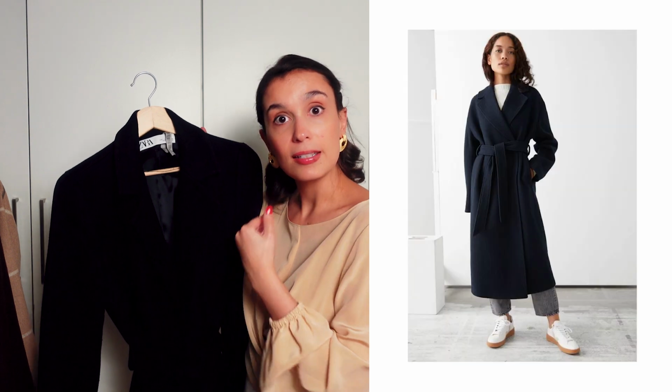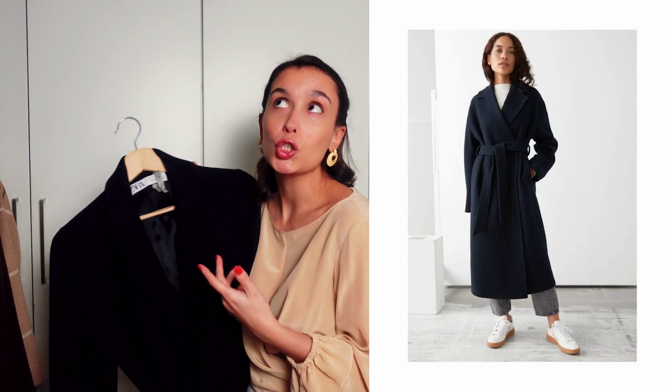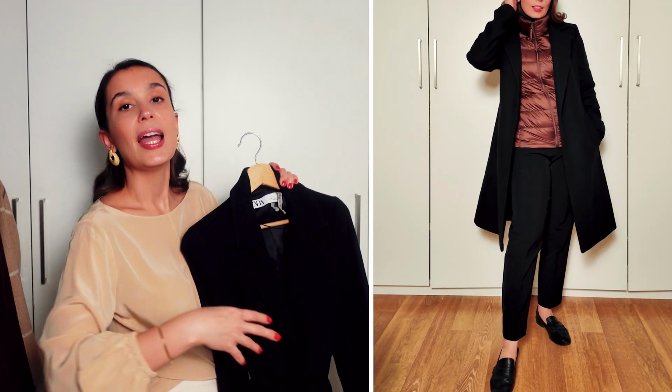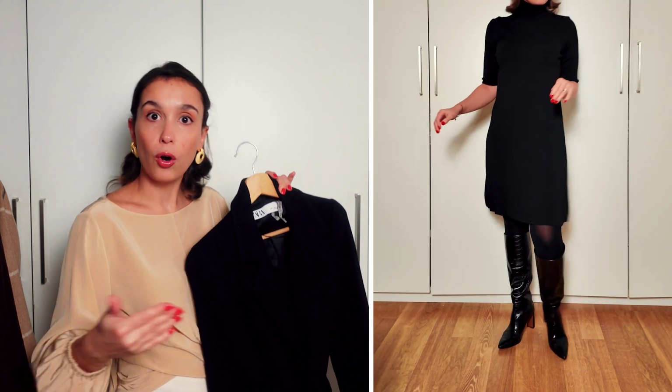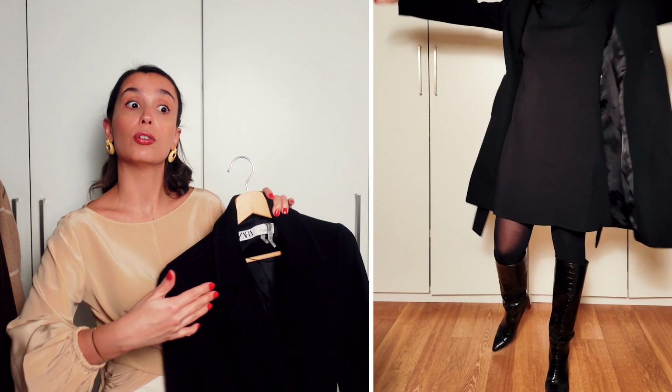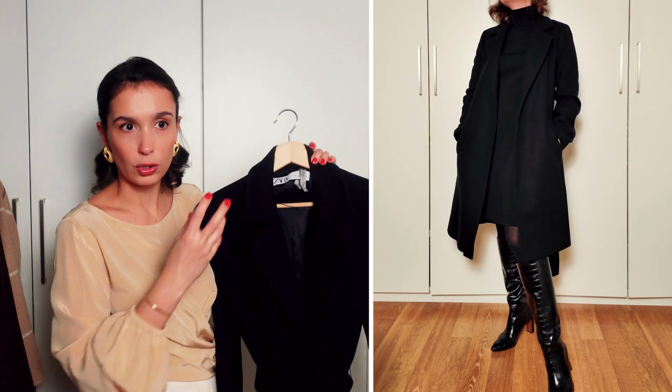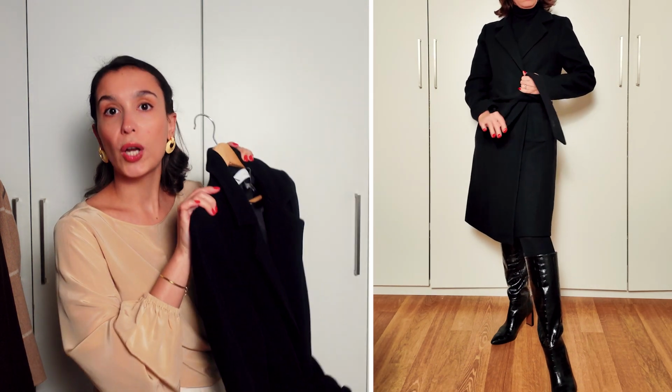Of course, mine is in a classic cut. If you want to look trendy, maybe go for something in an oversize, maybe with different proportions, but you get the gist. It's such a no-brainer. You just throw it on and it immediately kind of wraps things up in a way. So maybe you're wearing something very casual and you throw a robe style coat on and it looks more elevated, or if you're going out in the evening and you're dressed up, this looks cohesive with that. It doesn't look mismatched. So great piece to have.